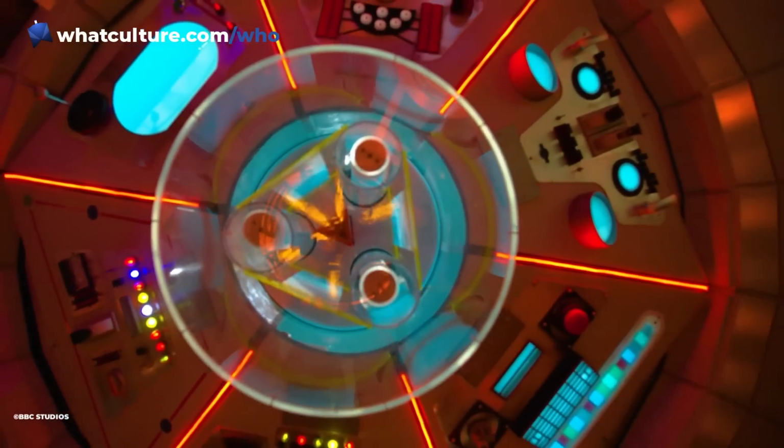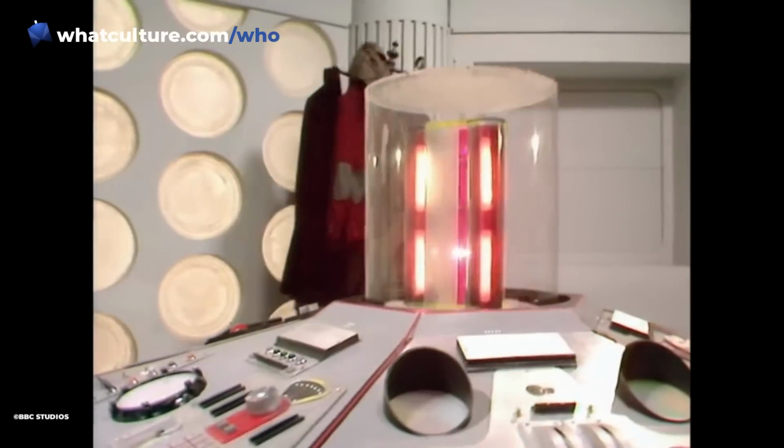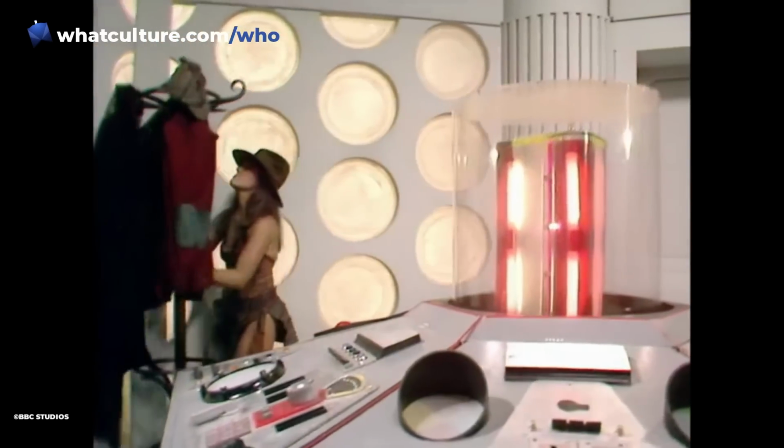And that 3rd Doctor time rotor part that we just mentioned is embedded in a version of the 4th Doctor's TARDIS console, which is again flipped upside down and stuck on the ceiling.